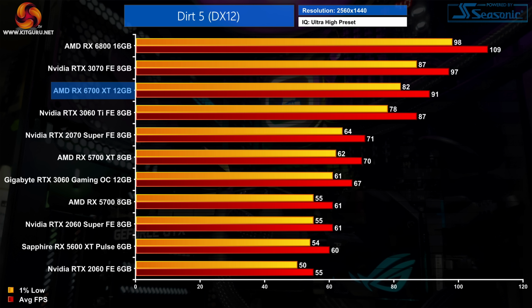Up at 1440p now, the scaling hasn't changed at all, as the 6700 XT is still 5% faster than the 3060 Ti and 6% slower than the 3070. Either way, an average frame rate of 91 FPS is still very smooth at this resolution.